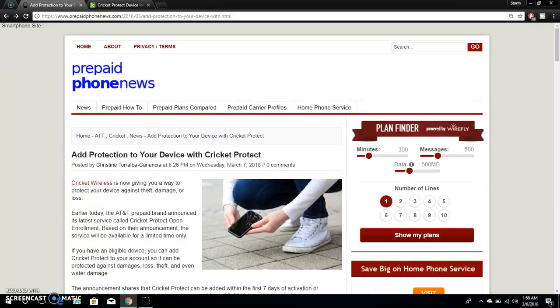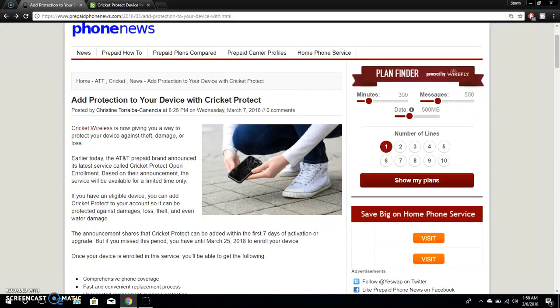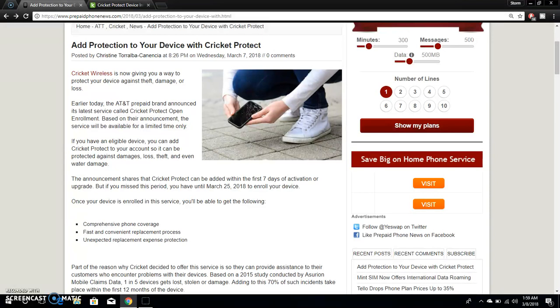So I'm on prepaidfinance.com here, and today I'm talking about Cricket Protect, as you guys can see. This is very interesting. It says add protection to your device with Cricket Protect. Let's check this out. It says Cricket Wireless is now giving you a way to protect your device against theft, damage, or loss. Yesterday, the AT&T prepaid brand announced its latest service called Cricket Protect Open Enrollment. Based on their announcement, the service will be available for a limited time only.